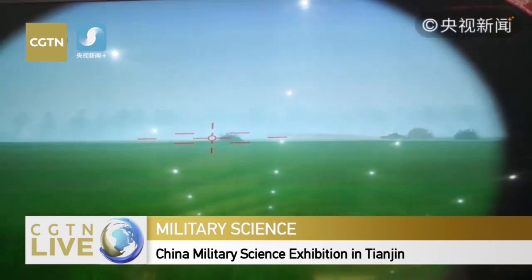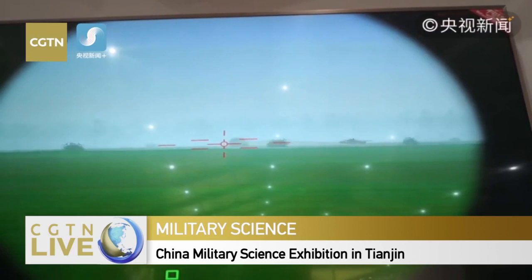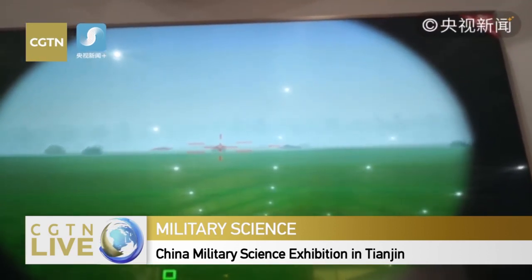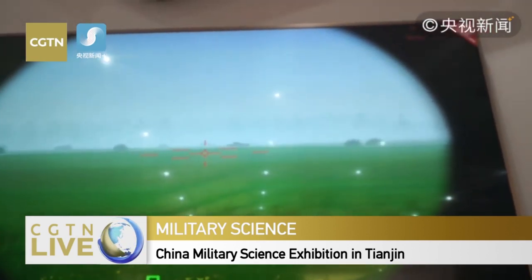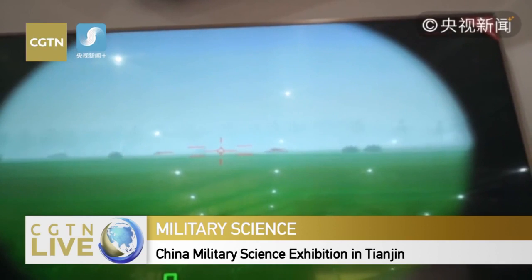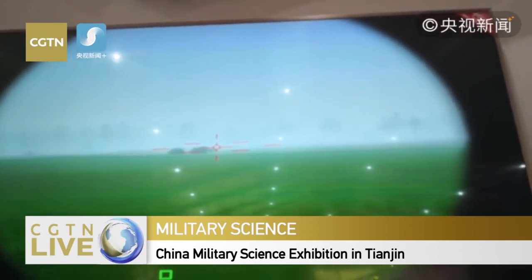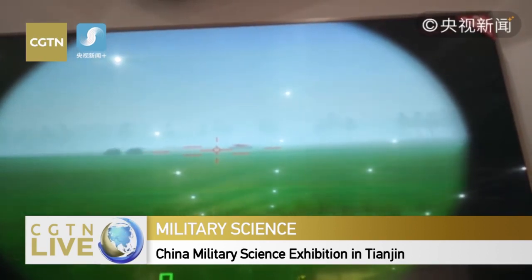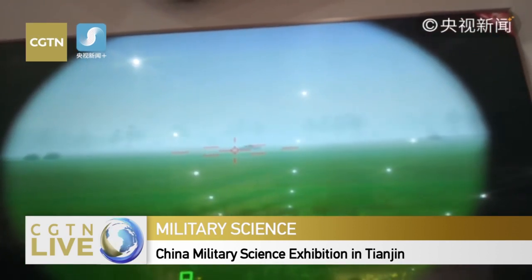hit the target. So basically, the whole equipment will help you to follow the target because the whole equipment will help you to calculate the speed of the target. And then the computer will lock the target because right now it's self-calculating the speed and distance, which really helps the gunner to improve their target hitting ratio.